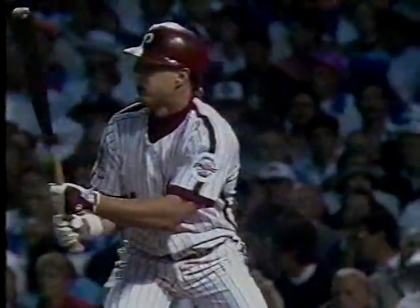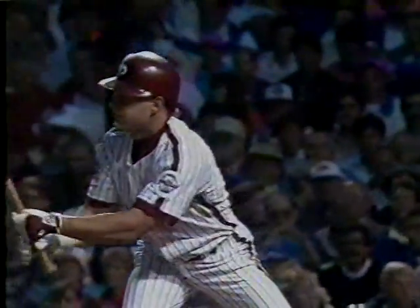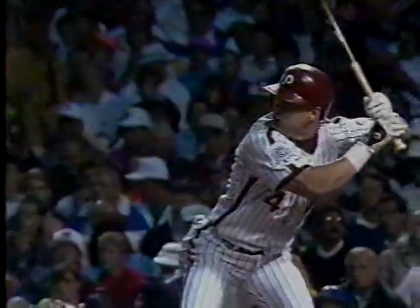First Phillies center fielder to start an All-Star game since Richie Ashburn did back in 1951. And Harry Walker is the only other Philadelphia player to start in center field. Check the fingers on Lenny Dykstra. And he's choked up on the bat. 2 and 2 the count.